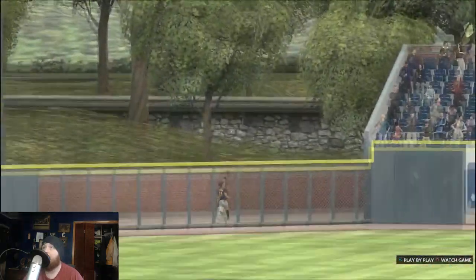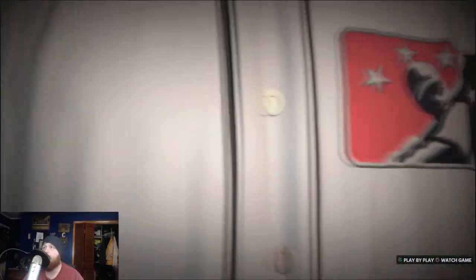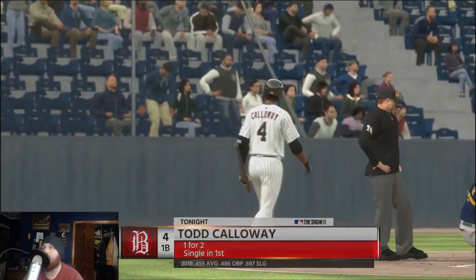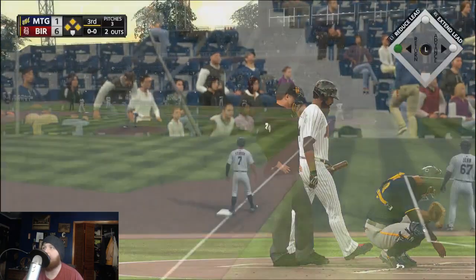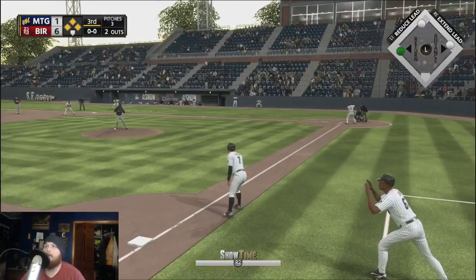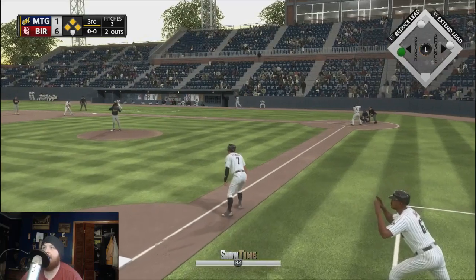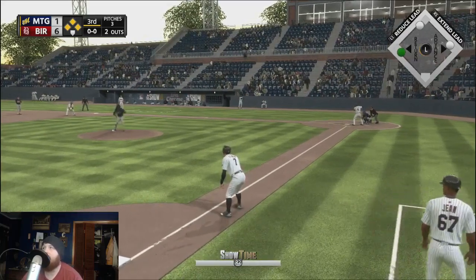Okay, I think that was a mistake by the pitcher to come up and in. He's been doing it a lot so far in this game, and I don't think that's the best way to get me. I think he needs to keep the ball low. But all right, we got the bases loaded again, and we are on third base. We got Todd Callaway up to bat. See how Todd handles this.